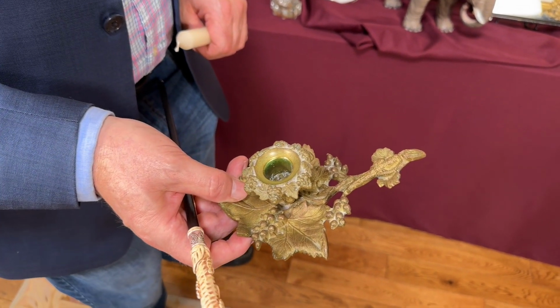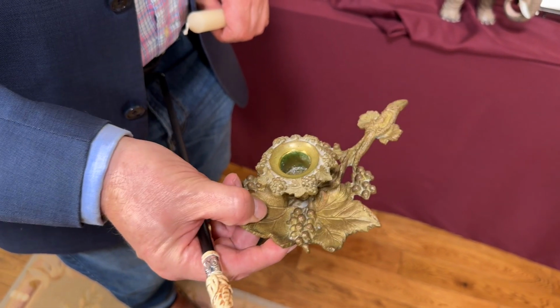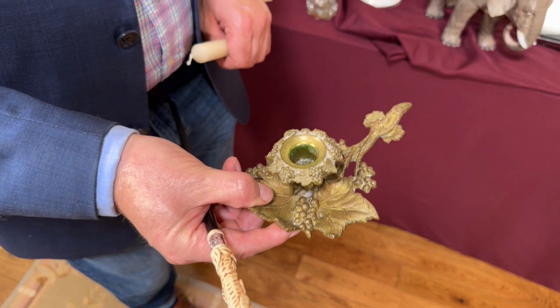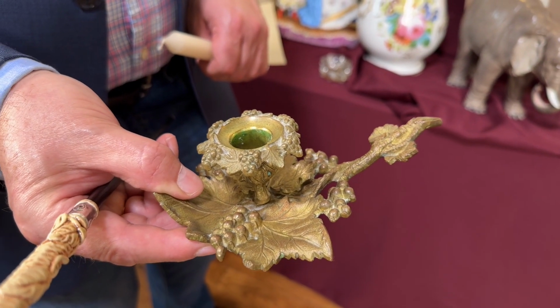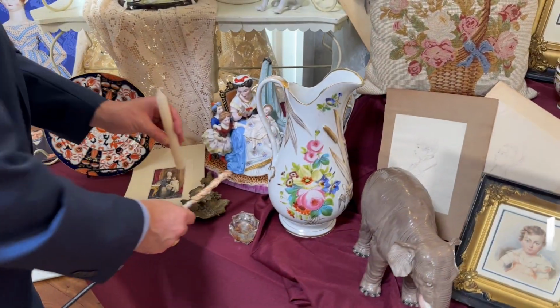Basically, it was ormolu, which means it's gold plated, but the gold has worn away to have a nice patina to it. And this is a grape pan, vintage grape. So that's pretty much a good luck motif.